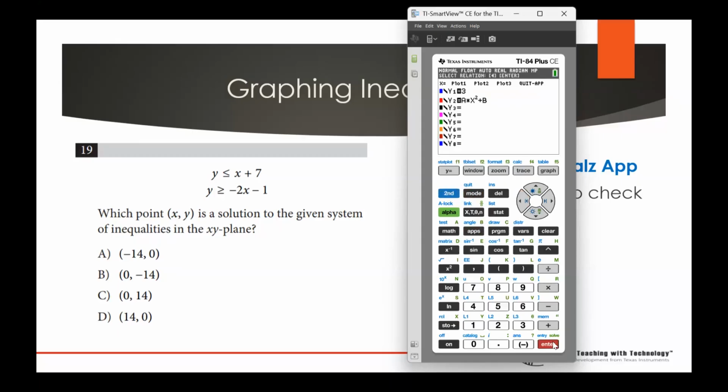So now that the app is on, if I go to the left, go to the same place, right now it's showing it as an equation. I can change it to the correct inequality symbol. So it looked like it was less than or equal to, so that would be just a couple over. And notice it changes the style for you. That's shading below. That's kind of nice. And it gives the right symbol there, which is neat.